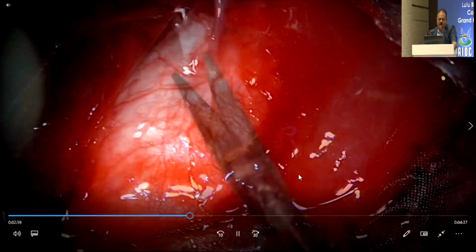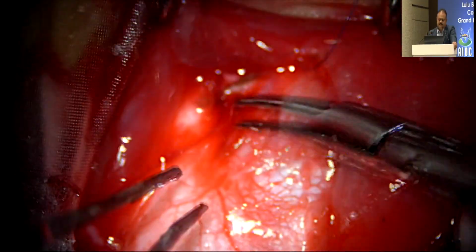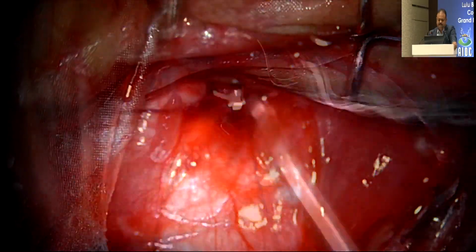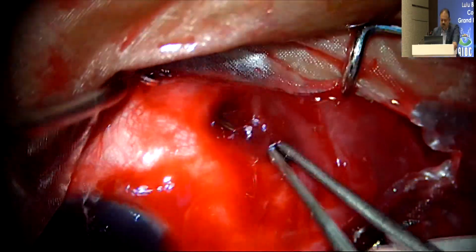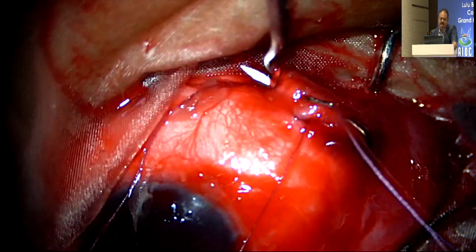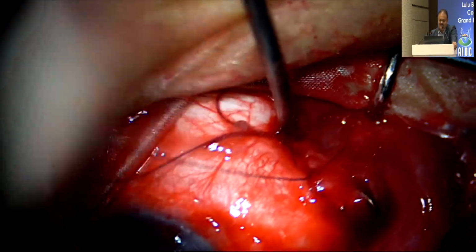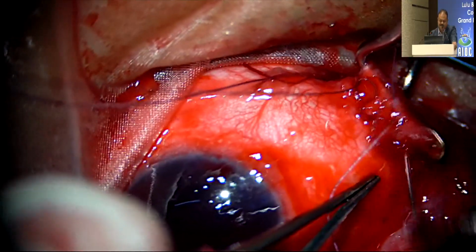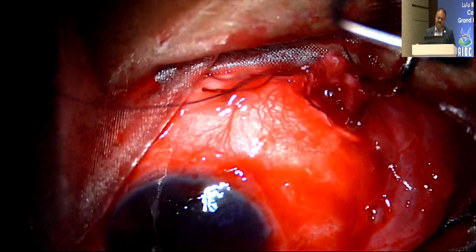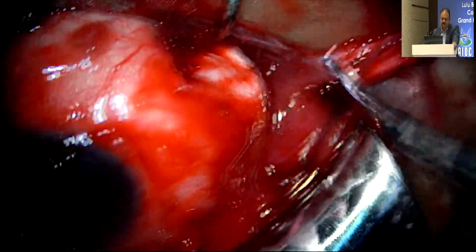So we started exploring, and this is the tear which we got. But this tear was extending behind the insertion of the muscles, so we had to disinsert the rectus muscle. Luckily, I had my pediatric ophthalmologist colleague. I asked her to disinsert the muscle so that we could have a proper exposure of the wound and secure the wound first. Now you can see this is the extent of the globe rupture behind the muscle.